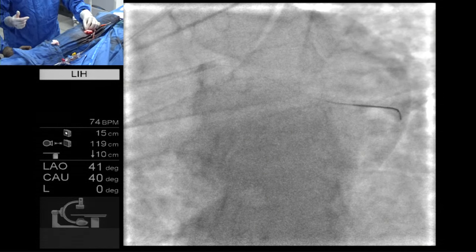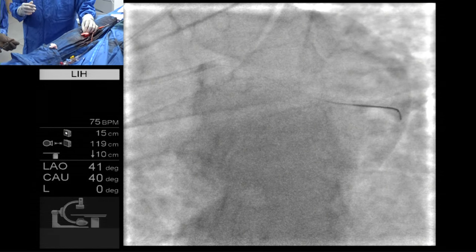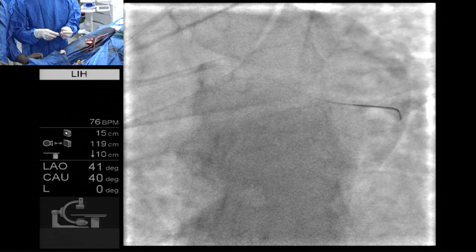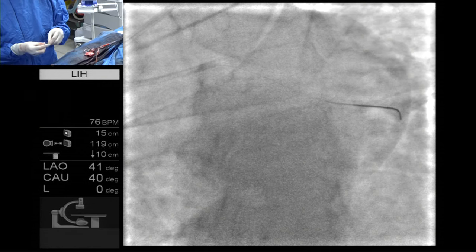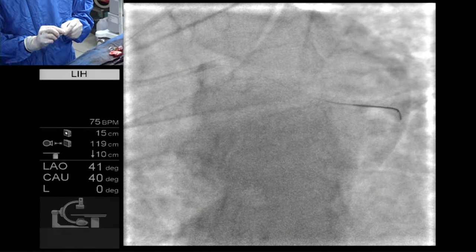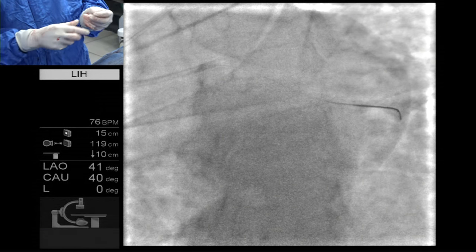Do you want to take something larger? Maybe 3.75. Yeah, we have a 3.75 balloon. But let me try one by one first. Okay, 3.75. Because you know, proper crushing is, I think, most of the time the mechanism. Correct, when you can't go in. But I just worry about your comment and TJ's comment about the Indian artery.